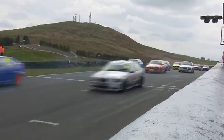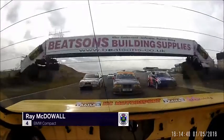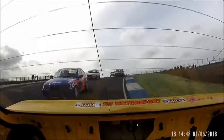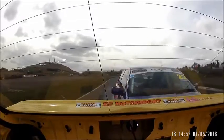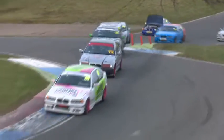Clark and Goldie lead them away. Good start by Lee Elric from the front of the second row. And this the view back from Ray McDowell. And there is David McNaughton already starting to make a bit of progress in 23. Puff of smoke out of the back of McNaughton's car, down into Duffus, going to look at the inside line coming down into Scotsman, hard on the brakes so he doesn't go into the back end of McDowell's car. A little bit of a slippy and slidey moment there for car number 14.